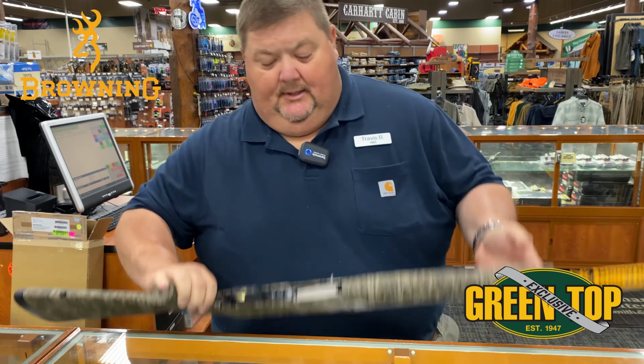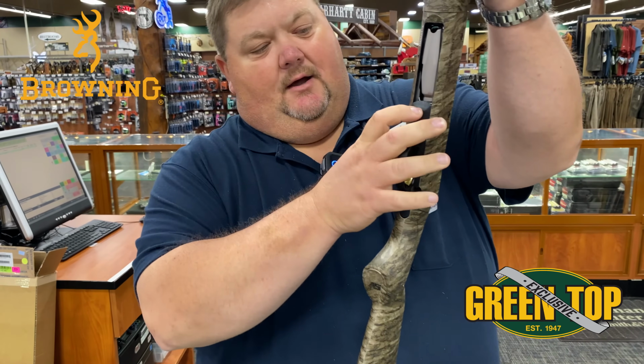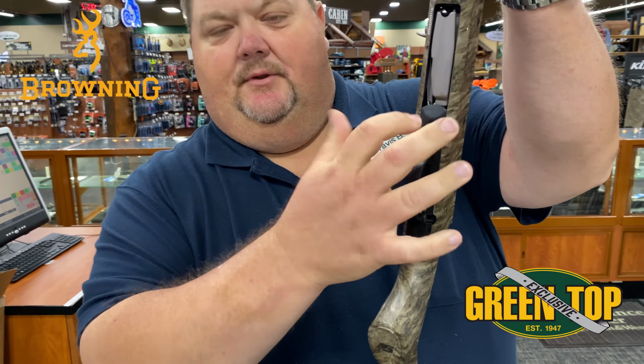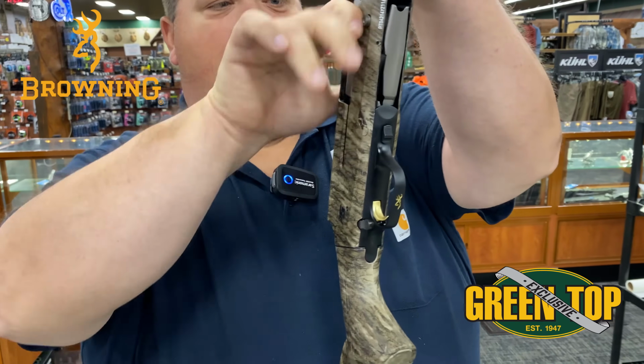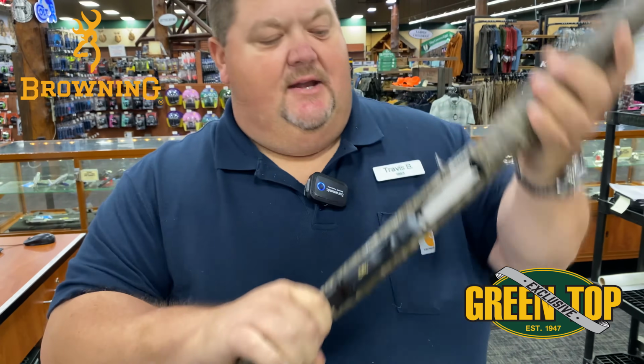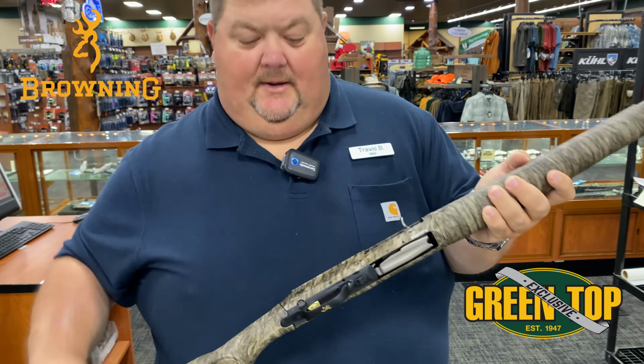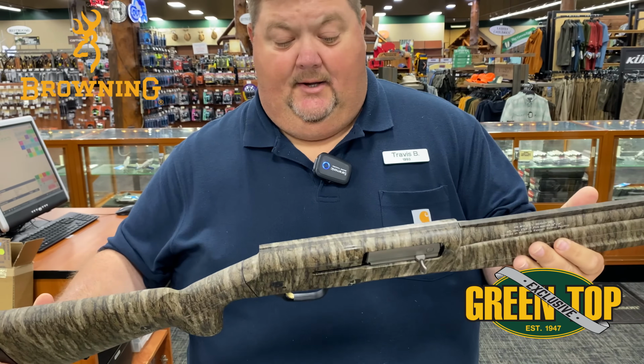The new Brownings, they don't have the lever on the side. Their magazine cutoff is on the bottom here. You just flip this down and it also locks the bolt back. But still, it's got the speed feed function. You can feed one through the bottom. It'll automatically kick one up into the chamber. That's another old Browning feature.